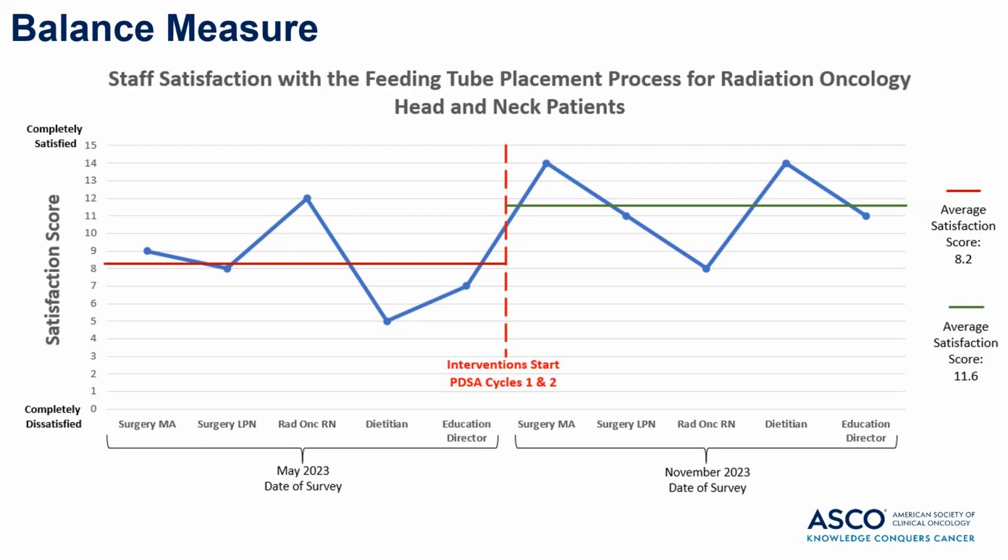But that's to be expected. Change is really hard, especially when we're changing and adding on to things we're expecting these staff to do. So we will continue to reassess this, we'll look for trends, and then also talk to those staff members that maybe are scoring lower than we hoped and see what we can do to make this process better for them and not cause them any unnecessary stress.